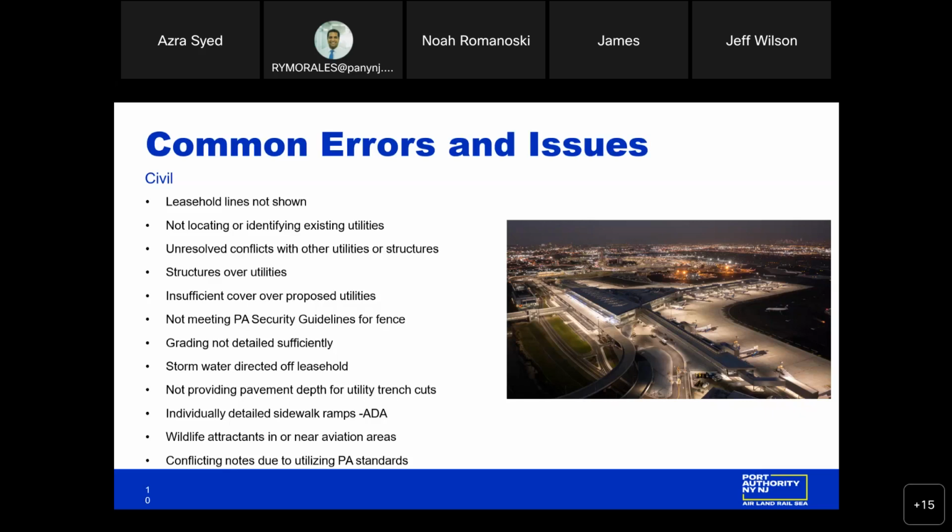Continuing with the theme of utilities, not having enough cover over proposed utilities. We have separate, and it wasn't mentioned, security guidelines for fence. If you're starting a project and you're going to impact a security fence, especially a fence that separates airside from landside, or at a ports facility, it's important to get the latest PA security guidelines. It's going to be from that facility's security program manager, who's going to be able to give the requirements for any sort of security fencing as a minimum.